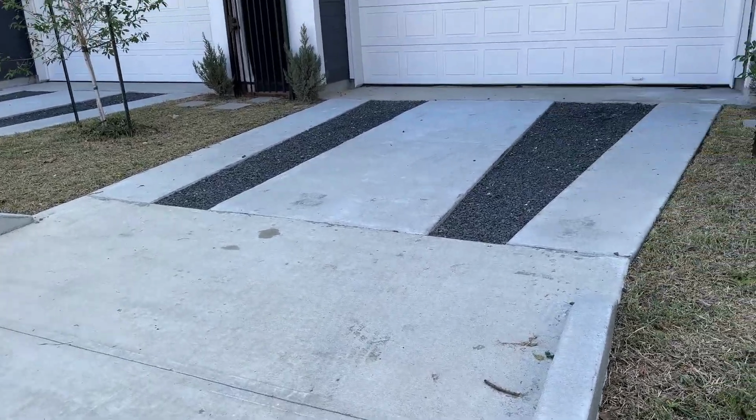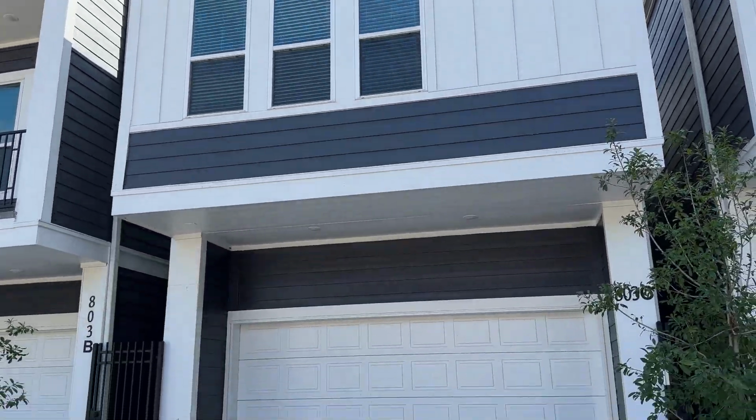Shepherd Park Plaza is becoming a hotspot in Houston, known for its blend of urban and suburban styles. Let's see how this new project is adding to the charm of the area.